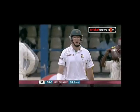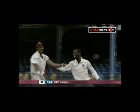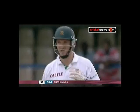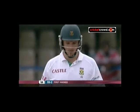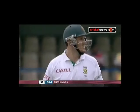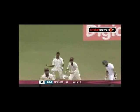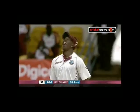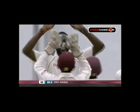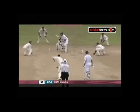Got him. First test match wicket for Shane Shillingford. He kisses his badge. Dwayne Bravo's taken the catch, and Graeme Smith goes. What a proud moment for this young man from Dominica. Caught at slip. Suliemann Benn gets his first wicket of this match, and South Africa in trouble.